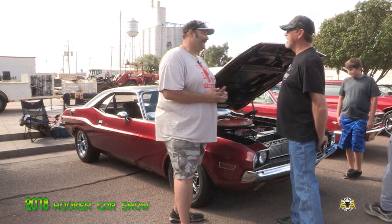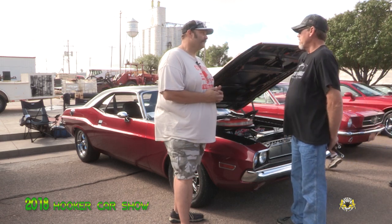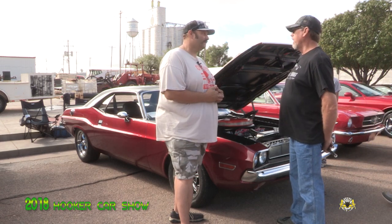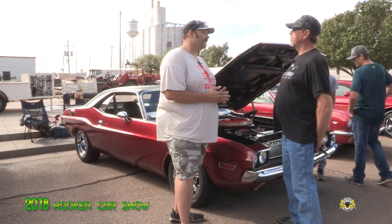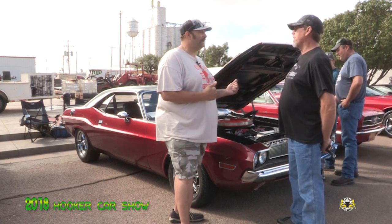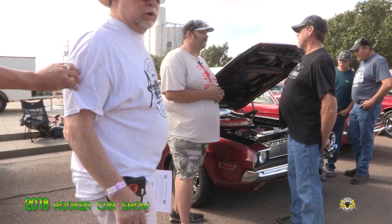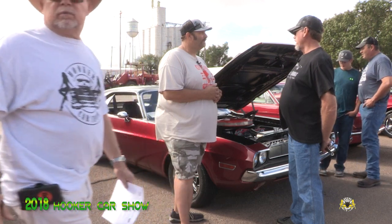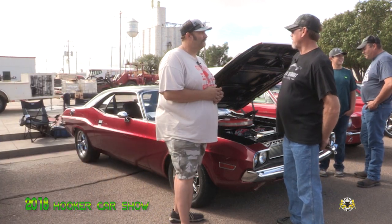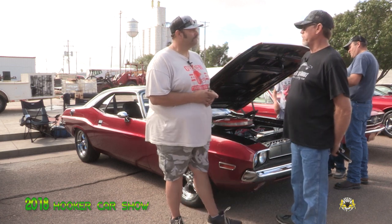Yeah, it does. Now, is it a daily driver? Can you drive this? I normally drive it to the car shows, and I do drive it around town. Just didn't drive it today because of the weather. Four-speed automatic? Five-speed. It's got a five-speed Tremec transmission, a Dana 60 rear end under it, and a Hotchkiss suspension.